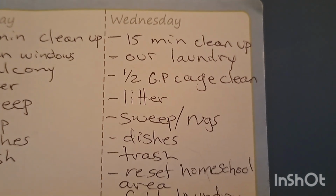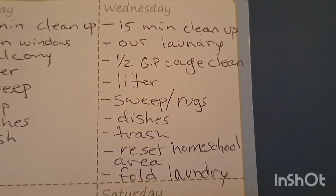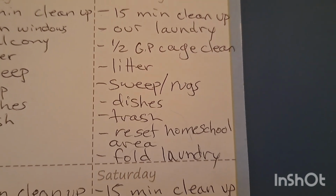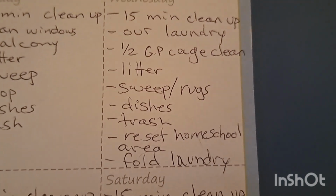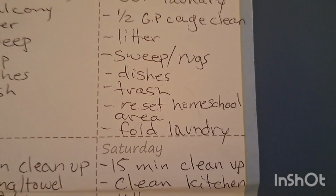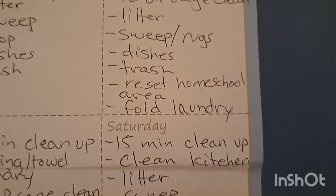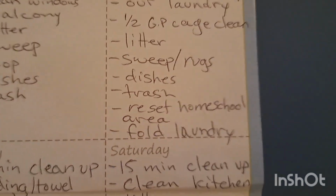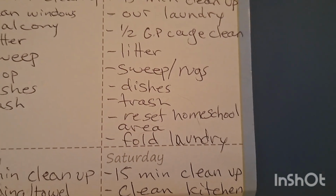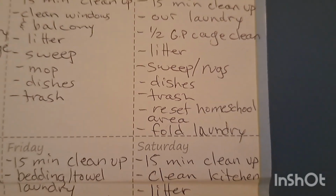On Wednesdays, I would like to do our laundry and the 15-minute cleanup. Half the guinea pig's cage, because with her you have to constantly take out the old hay and then refresh it a little bit, scoop the litter, and the same, do the rugs, dishes, trash, and reset the homeschool area, because I'm planning on doing a really nice homeschool area in the corner of my living room. And again, fold our laundry and make sure it's put away, because that was a really big issue for myself.